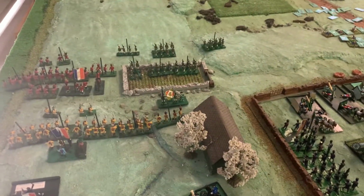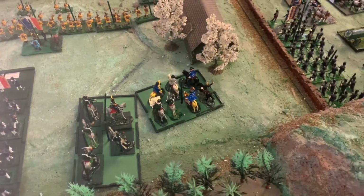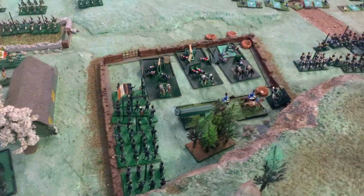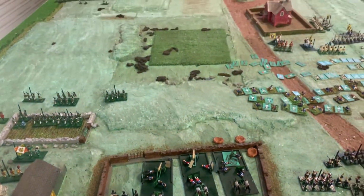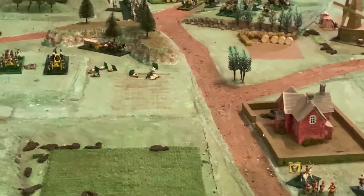And so the battle peters out on the French left flank. You can see that their forces have not been engaged. They're in perfect order. French artillery, of course, is out of action. Casualties taken have stopped the guns firing. The Austrians still have 2 field guns in good order, but the battle's over.